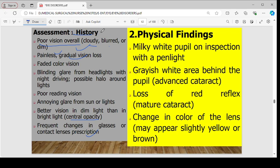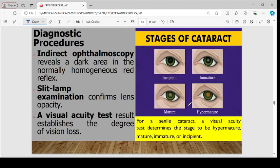What about the physical findings? In the physical findings, when you carry out your assessment, you could maybe notice a milky white pupil on inspection with a penlight. You could see a gray-white area behind the pupil in advanced cataract. Or you could have loss of the red reflex in a mature cataract, or change in color of the lens, which may appear slightly yellow or brown.